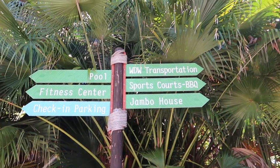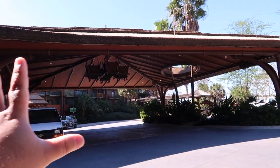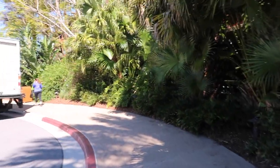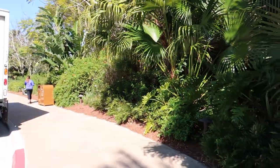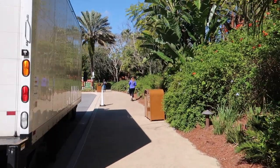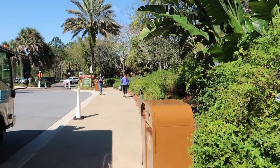All right, so right now we are on our way to try and find the Okapis, and we're heading out this way. This is the main lobby over here for Kidani Village, and this is where you pull in to drop off your stuff. And we're walking out this way and heading around. I'm not sure if there is an easier way. I'm sure there might be that's more indoorsy, but this is the way that we're taking right now. And there was a sign there that said pull this way, so we're gonna go and check it out.